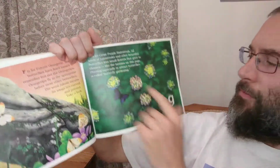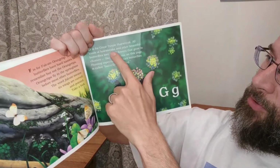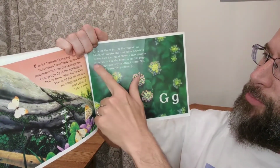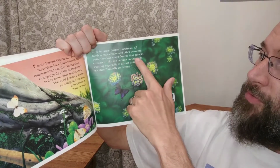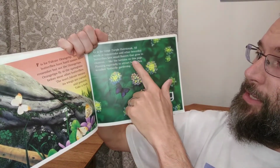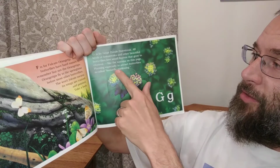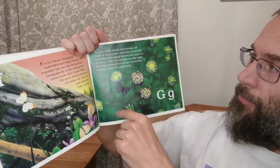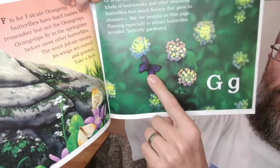G is for great purple hair streak. All kinds of hair streaks and other beautiful butterflies love small flowers that grow in clusters like the lantana on this page. Planting especially to attract butterflies is called butterfly gardening. So it's the color purple right there.